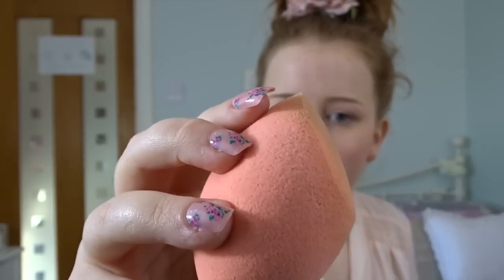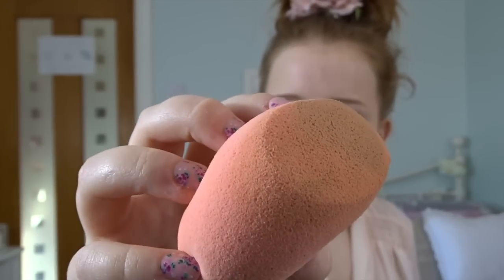The second thing I have to show you is a beauty blending sponge. This is from Real Techniques again, and what this is, it's a sponge. You run it under the water. When it dampens, it expands, and you can use this to dab on things like foundations and concealers if you want to, but this is really useful because it gives you a more natural effect. It doesn't give you any lines on your face.